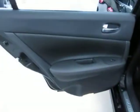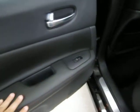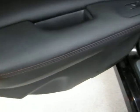Okay. The rear door panels are the same as in the front, all charcoal black. I think I mistakenly said to you before that this wood trimming in all the door panels is only on the front door panels. You do have the red stitching here to match, the burgundy stitching. This vehicle is equipped with a child lock protection.